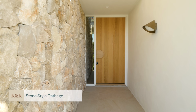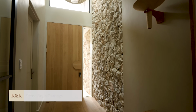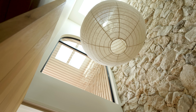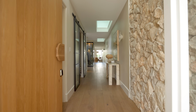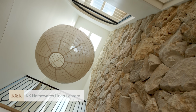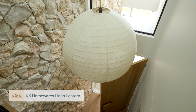Alongside our statement front door, we have this highlight which you can see the stone from the outside traversing through to the inside, and it goes all the way from the floor to the ceiling up through this beautiful big void. It really does capture your eye as you walk in the front door. You can't help but look up. I think the linen lanterns are a great addition to soften the harshness and the rawness of that feature stone.